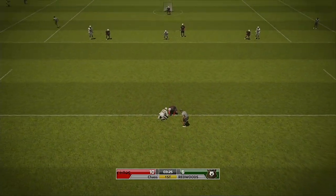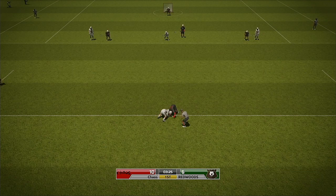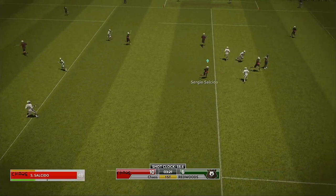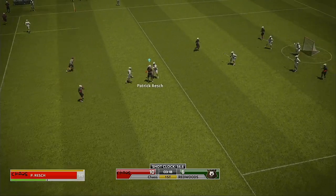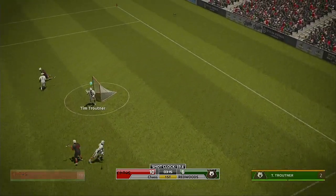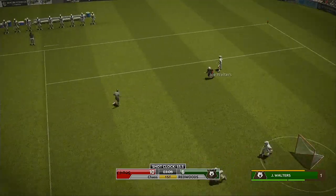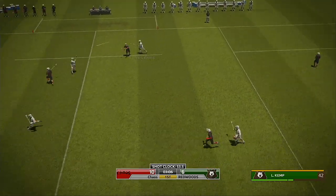Face-offs are where teams can separate themselves. Nice win on the face-off. 24 comes out on top. And he shoots. Save. Two. Wasn't having a bar of that one. Transition opportunity now.